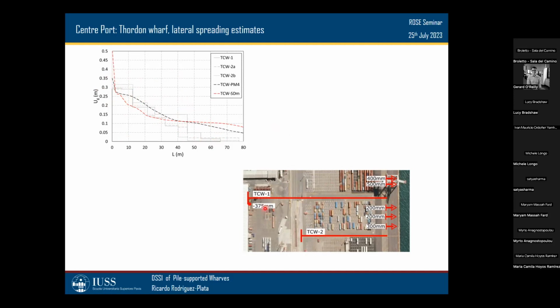Here you can see this plan view of the Thorndon Wharf in Wellington. We have these red cross sections. Along these cross sections, crack widths were measured, and by summing up all the crack width measurements, we have an actual measurement of the lateral displacement. We compare this with our results with SDM and PM4Sand. So far, we have encouraging results that at least near the waterfront, we have reasonable estimates given by both PM4Sand and SDM.